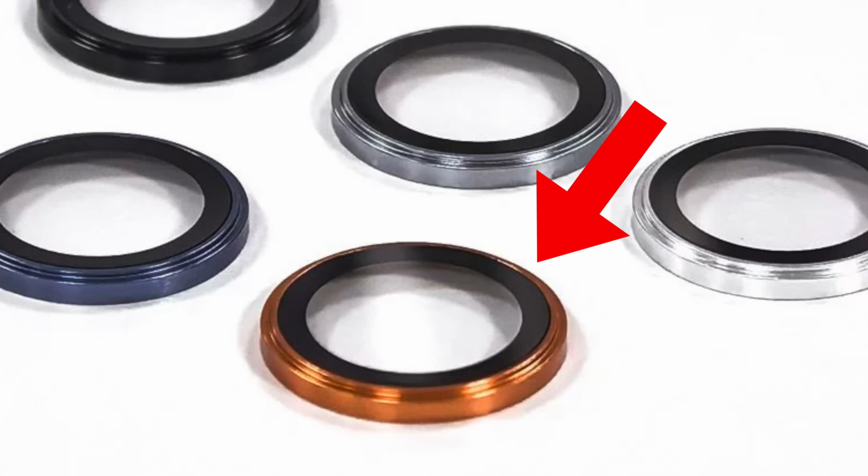It's not just another variation of grey as we've seen in the past, it's orange. Or to be more specific, it looks like a rich copper-toned metallic orange that could end up being the standout finish for the Pro series. Now before we get too excited or too skeptical, let's break down exactly what's been leaked.